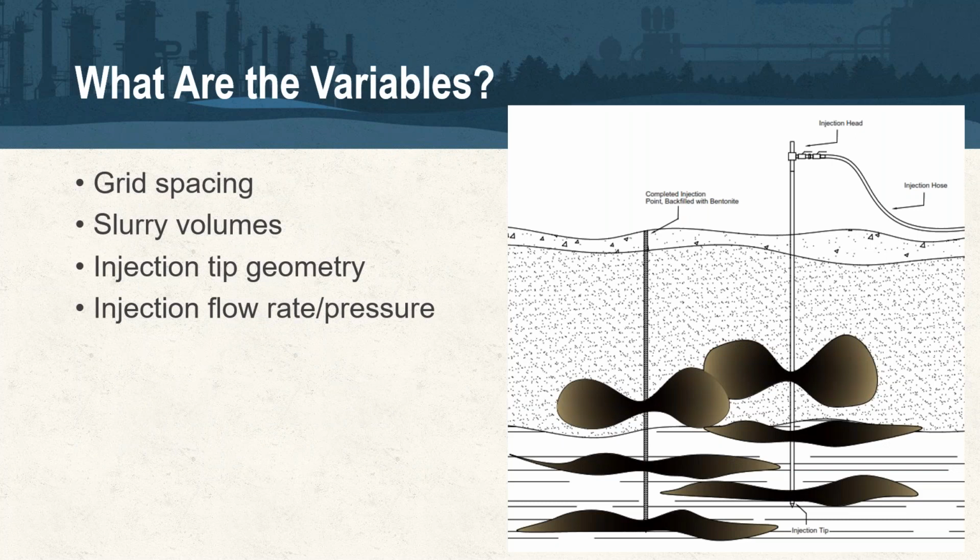Excuse me. So what are the variables when we're looking at design? I mentioned these before. Grid spacing is going to be a function of geology. It's going to be a function of depth below grade. Slurry volumes are going to tie into that, again depending on the geology and the spacing. Talk about injection tip geometry a little bit, as well as how we can vary injection flow rates and pressures. So the cartoon you see on the right is a theoretical cartoon of a couple different injection patterns, whether you're in a clay, which is down below, or you're in the sand, which is the shallow unit, and how the distribution looks quite different.